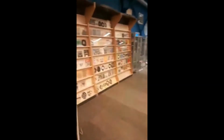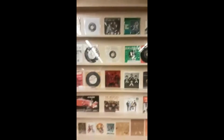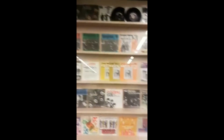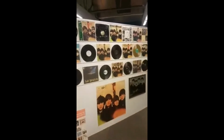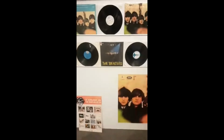Let's continue our journey to a Russian single. Okay. There is a Polish one, which I have. These are from Holland. Okay. Now, Beatles for Sale. It was a Brazilian Beatles for Sale.